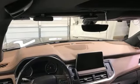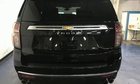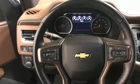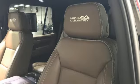V8 engine, dual zone climate control, integrated navigation system with voice activation, streaming video feed rear view mirror, heated steering wheel, Wi-Fi hotspot, streaming audio, hands-free liftgate, memory exterior door mirror settings, and heated and ventilated leather bucket seats.